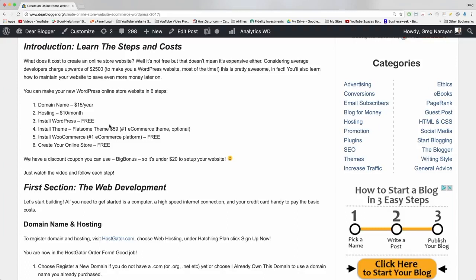That said, this is an optional cost because there are other good free themes that you can sell from using WordPress and using the software that we're gonna have today. So if you'd rather go with the free theme, you absolutely can. You could in fact just do steps 1, 2, and 3 and get set up and then try out a free theme. I could recommend you one.